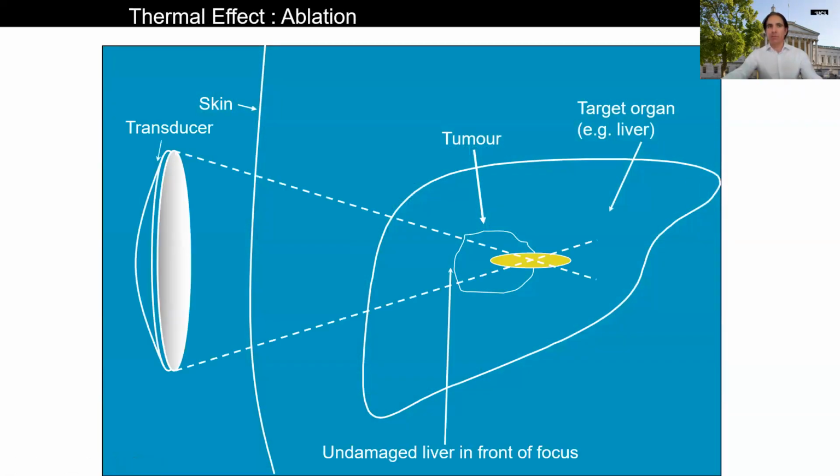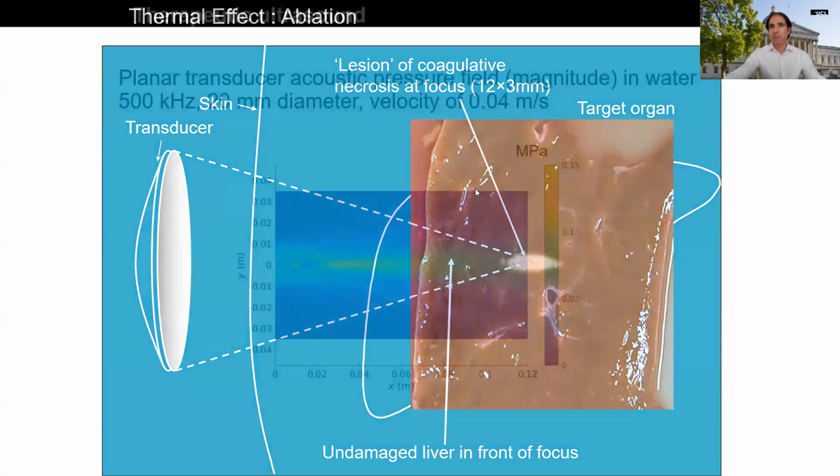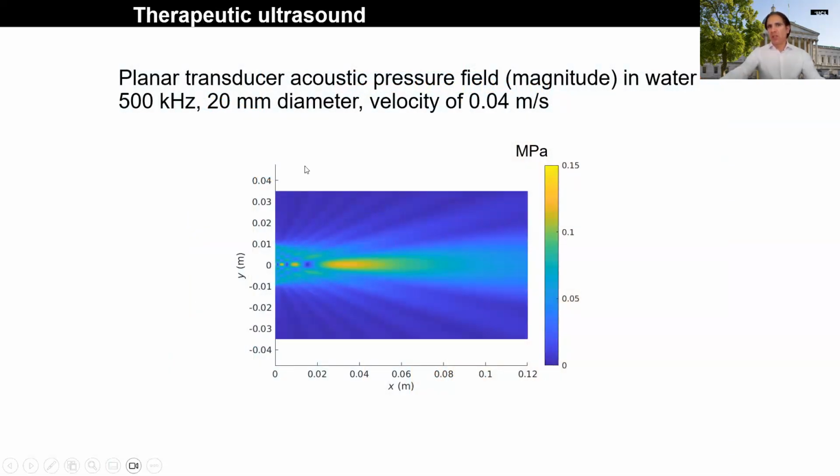So it shows you the process, for example, the target organ being the liver. And here we can see that we have a lesion of a coagulative necrosis. So this is a process which we can also simulate, which is very important because the way in which ultrasound is transmitted inside the human body is not so straightforward. Not all the tissue is homogeneous. You have structures such as ribs or the bowel, which can strongly reflect the ultrasound. So you need to know what these structures are and how to compensate for them.